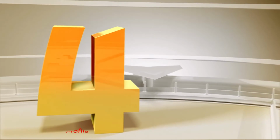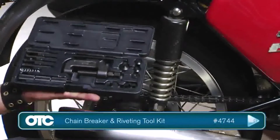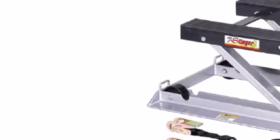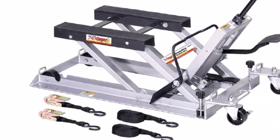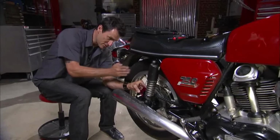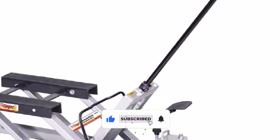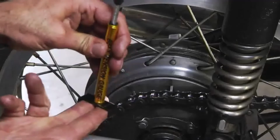Number 4. OTC Ultra Low Profile Motorcycle Lift. The OTC Ultra Low Profile Motorcycle Lift beats the rest of the competition in terms of performance. This hydraulic jack has a 1,500-pound load capacity and 17-inch long skids, meaning you can lift even the largest touring and cruising motorcycles. This model's operating range is 3.5 inches to 16.75 inches. Once your bike is off the ground and secured via the automatic safety lock, you'll be able to work on it from any angle, as the removable T-handle gives you 360-degree access.